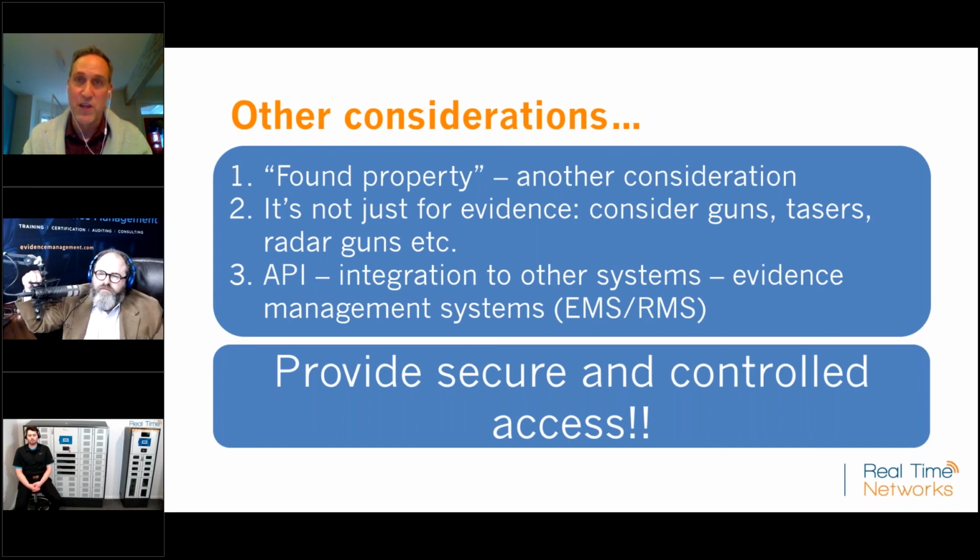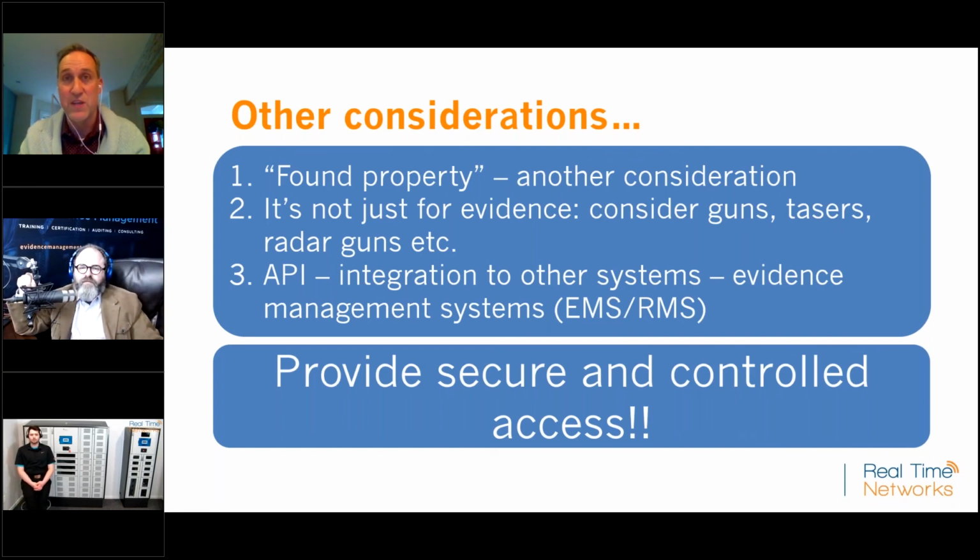But that's why I talked about the modularity approach, because in the past you had to commit to a lot of money because you'd have to get 6 or 8 or 10 doors at a time. And so that's why we did it, to bring the cost down and the footprint down as well.